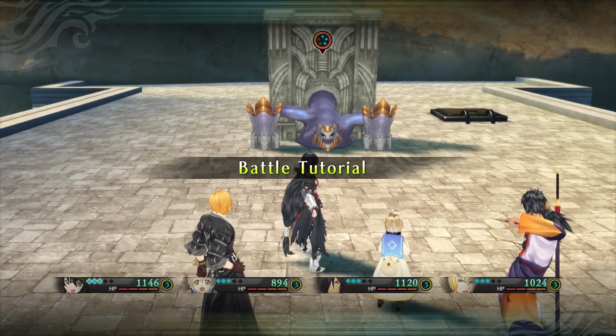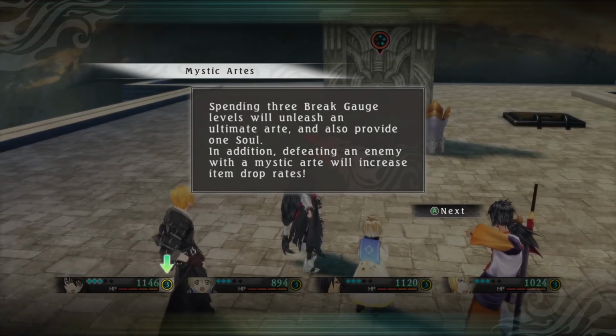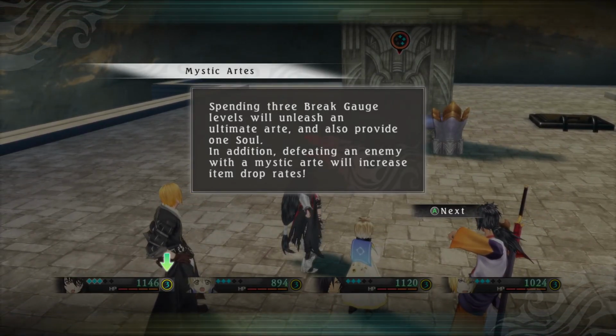Boss monster. Spinning 3 break gauge levels. Well, okay, so this is over limit. We'll unleash an ultimate art and also provide 1 soul. In addition, defeating an enemy with a mystic art will increase item drop rates.